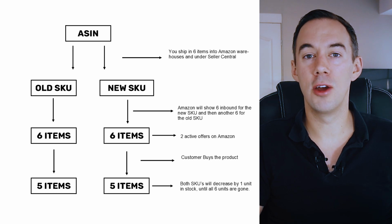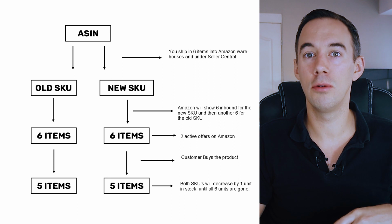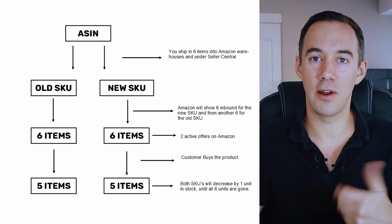Because the FNSKU is the same for both SKUs under the one ASIN when using the manufacturer barcode, Amazon is going to do something. Amazon will make all offers of that FNSKU live, even if it is not the SKU that you shipped the stock under, or even if that SKU item is closed. To show this clearly, let me show you a diagram on the screen. You've got a new SKU and an old SKU. Both have the same FNSKU because they're using the manufacturer barcode.